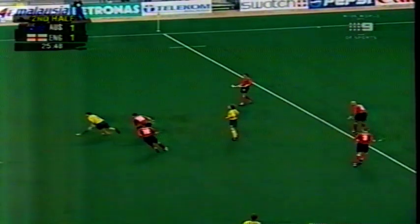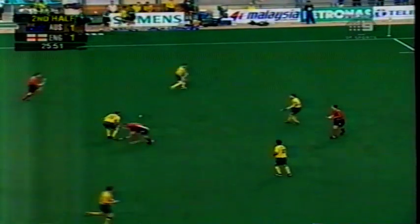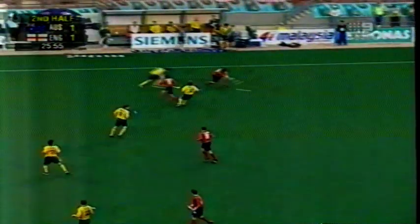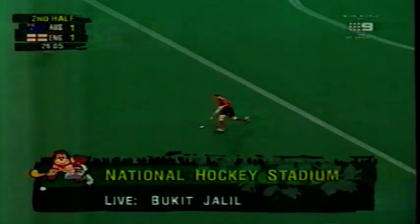There's a turnover. This is Jeremy Hiskins to Michael York. That pass isn't good. Garcia cleans up for England. Yeah, that error was brought about by Hiskins fumbling the ball initially and still going ahead with the same pass. This is pressure time for the Australian players. They can't afford to turn the ball over in the middle of the pitch.